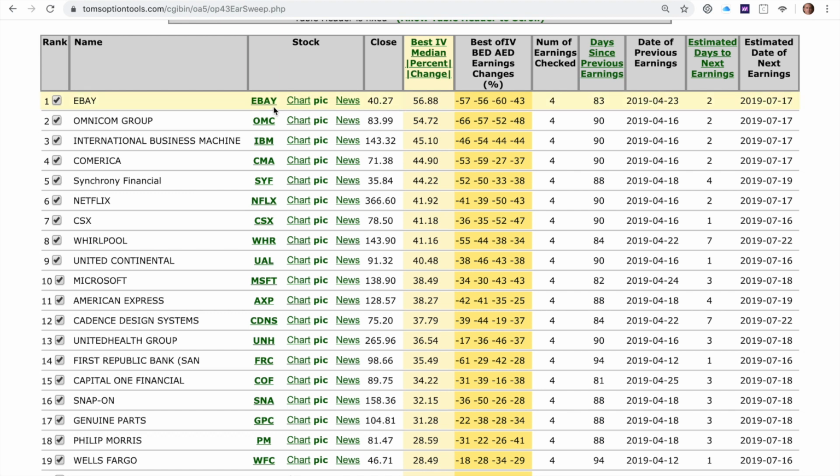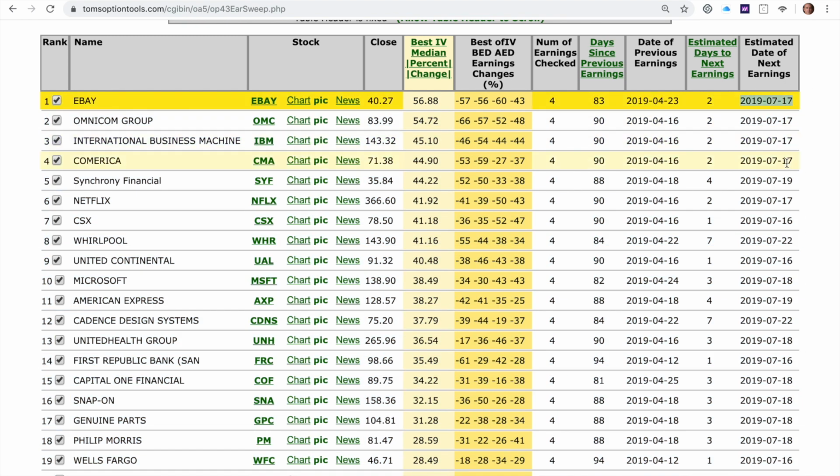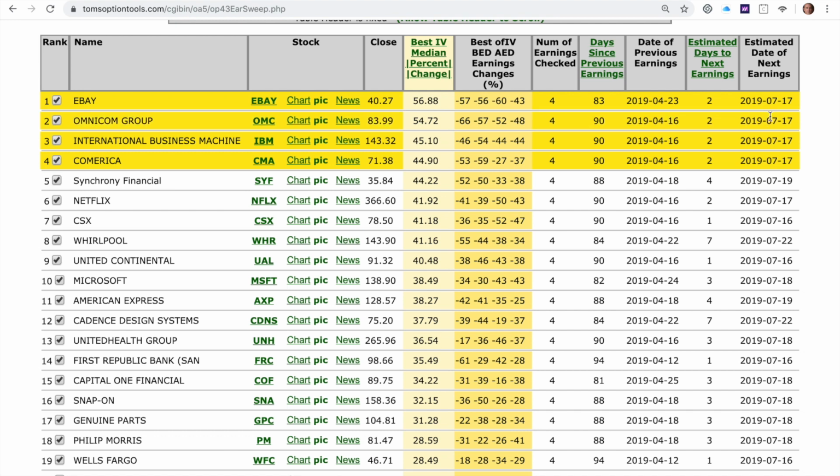You can see here eBay on the top of the list has an average IV crush of 56.88%. That means I can sell options that the next day will be almost 57% cheaper. That's my opportunity. You can also see the last 4 earnings periods and how much the IV crushed. So this is going to be your hit list over the upcoming month or so. And these earnings dates here are what we're going to use to put on our radar. So on 7/17, all 4 of these here would be good candidates for one-day iron condors.